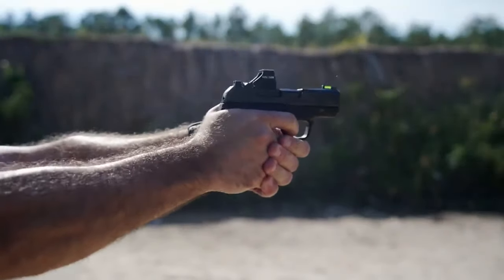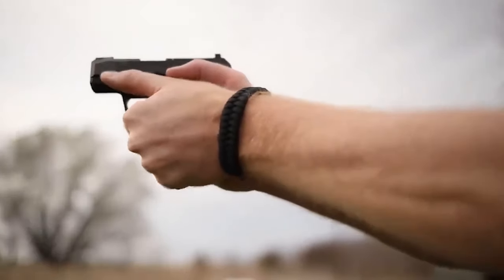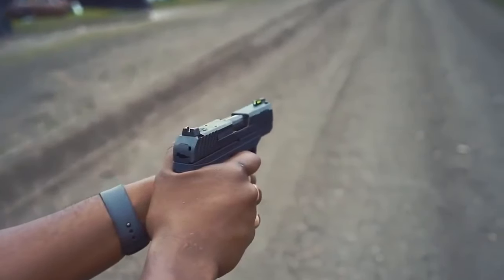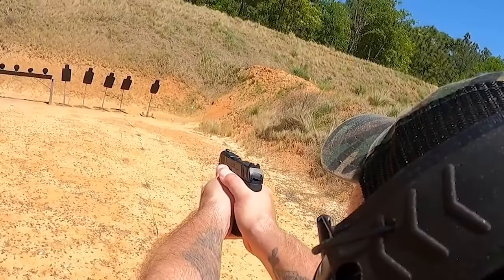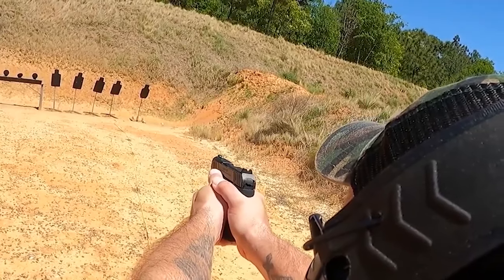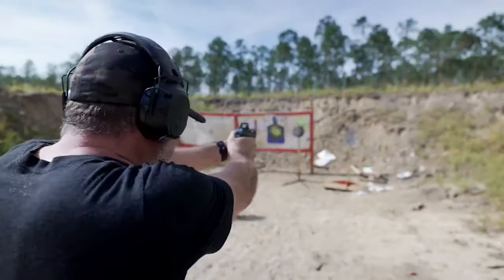Like the SIG and Springfield, it also comes optics ready so you can throw your favorite micro dot on top as well. Love the idea of the P365 or the Hellcat, but not quite willing to shell out the money for one? This is the gun for you. It's almost brand new, and it's already shaping up to be one of the best guns released in recent years, especially for the price.